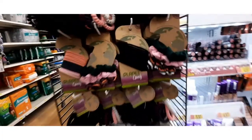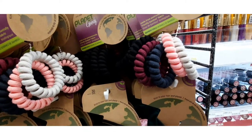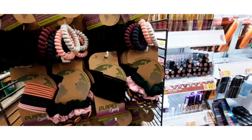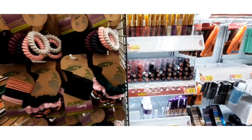Those were the days. Those are cute hair ties. I have a bunch of these that are plastic, and I can't wear them because my hair gets tangled in them. Any of you guys wear those ones that look like the old-timey phone cords? Because I can't.